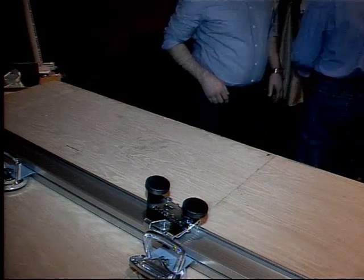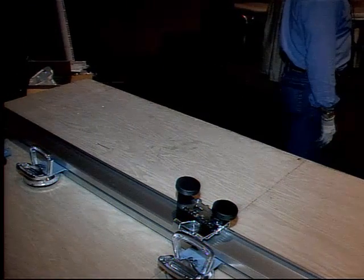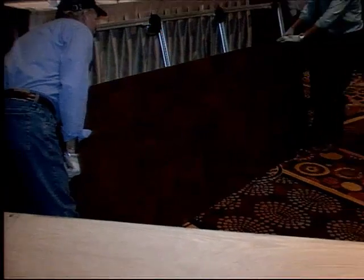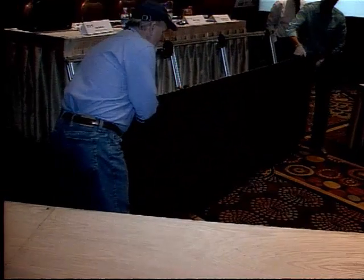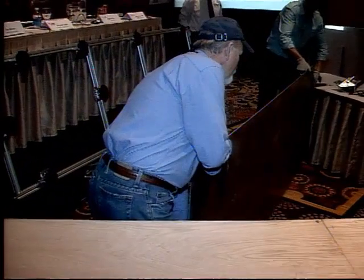Okay, so what we're doing here, we couldn't bring up an actual crate. So we're going to kind of pretend we have a crate here. Tim? Yes. What we're going to do now is grab this panel and put it face up. So what they're doing is kind of simulating when you receive this material on the truck. It's going to come in wise.